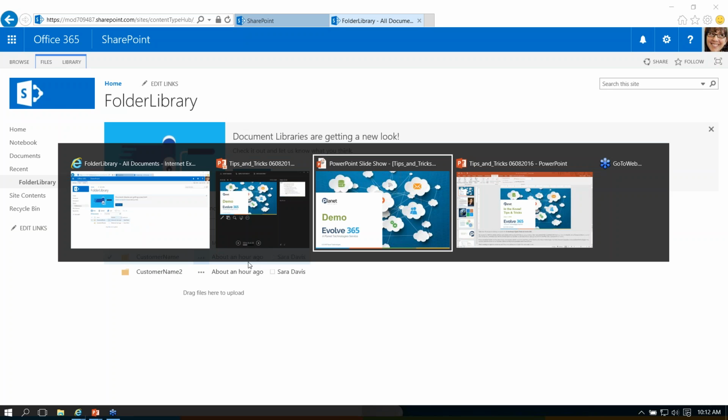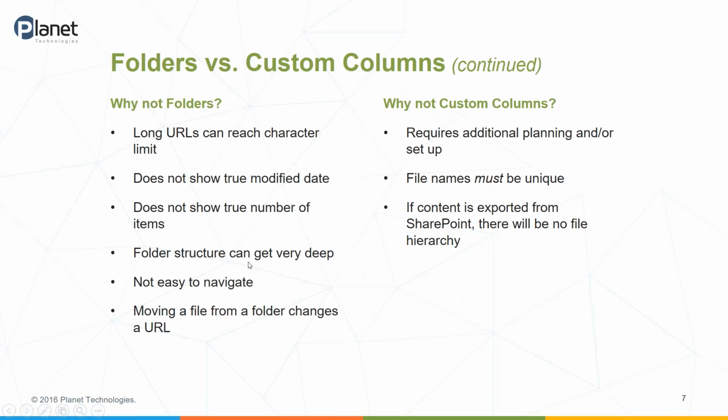Now I'm going to switch back to my PowerPoint really quickly. And we start to talk about, okay, we saw folders. We know why people like to use them. They really want to mimic a structure that they're familiar with. That's the way they're used to organizing things.